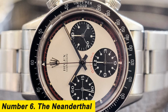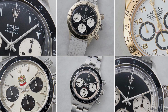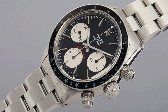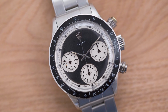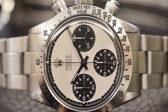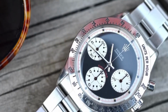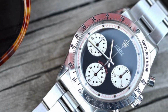Number 6. The Neanderthal. The Rolex Daytona is among the kinds and designs of Rolex watches that are the most sought after and expensive. Depending on the model, a Rolex Daytona wristwatch can cost anywhere from $50,000 to $100,000. This price range, however, is easily surpassed by the Neanderthal Rolex, which is a Rolex Daytona reference 6240 from 1966 and sold for $3.01 million in 2018. It features a sophisticated silver and black appearance that goes well with the antique components it possesses.